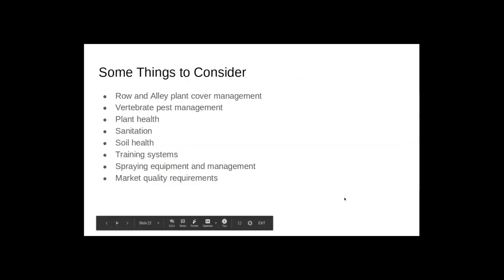Some things to consider and their impact on pest management are the row and alley plant cover management, vertebrate pest management, plant health, sanitation, soil health, training systems, spraying equipment and management, and market quality requirements. I'm going to go through each of these in a little more detail.